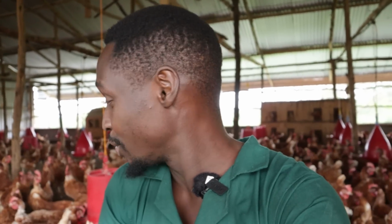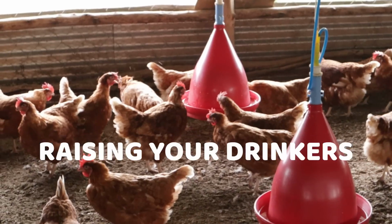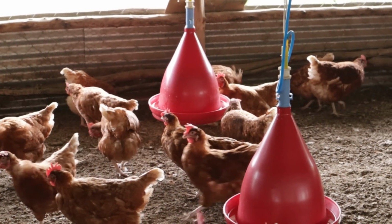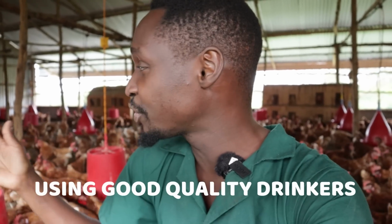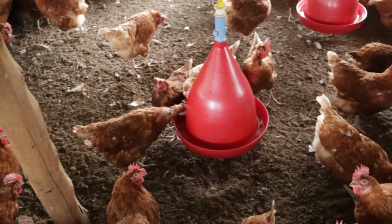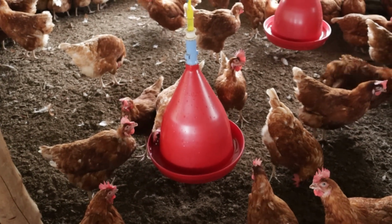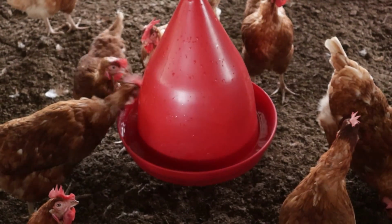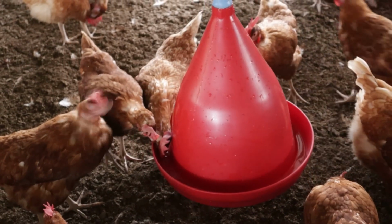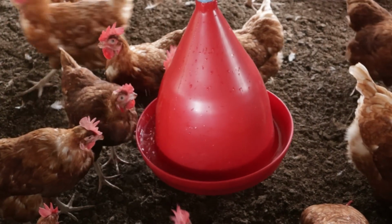So the way you prevent wet litter inside the chicken house is by, number one, raising your drinkers, making sure that your drinkers are at the level of the back of the chicken. Number two, using good quality drinkers. You can see my drinkers, they are automated. You can see they're the ones hanging over there. Those are automated drinkers, and they help in that I don't need to worry about pouring the water inside the drinkers. I know that the drinkers are going to autofill.